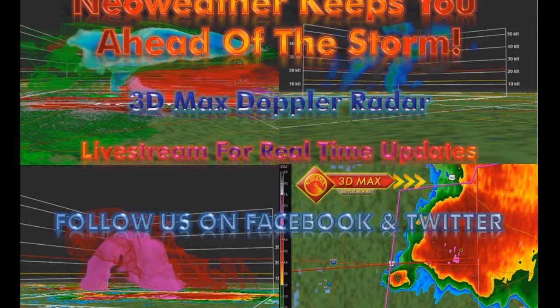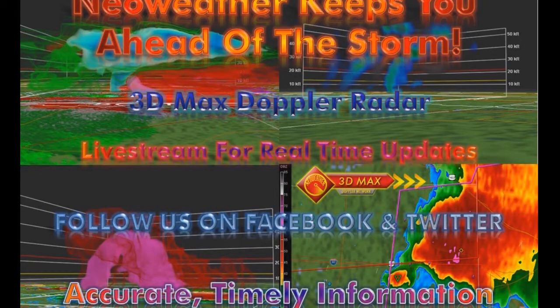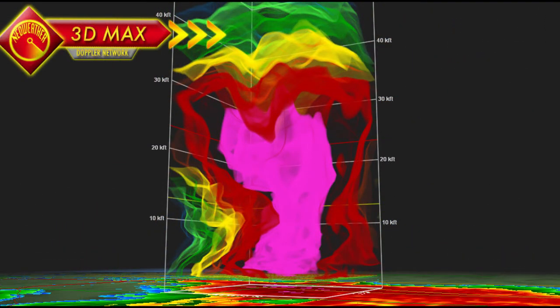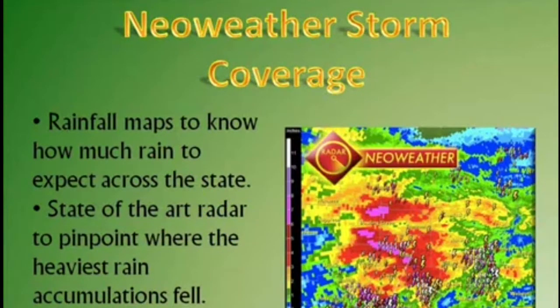We can provide up-to-the-minute coverage via the NeoWeather 3D Max Doppler Radar network. It is very powerful. It can detect things inside of a storm that we can see first and foremost and alert you before they really ever affect you, such as a hail core developing from 5, 10, even 20,000 feet aloft in the atmosphere. We can see that before any hail touches the ground. We can also pinpoint heavy rain and also possible rotation that could lead to a potential tornado.